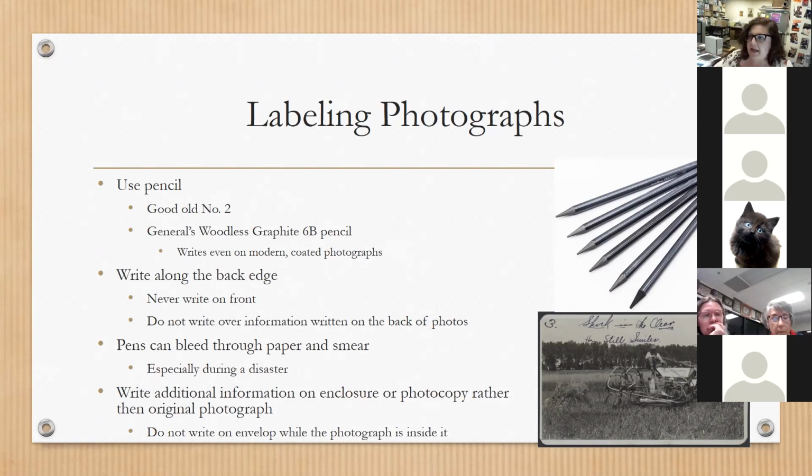Pick these up at any art supply store, Hobby Lobby, Joann's, Michael's. I think I've even seen them in the craft section at Walmart. You can easily order them online. And they will write even on modern coated photographs, on the back of them. Here's my puppy dog, just to give you proof that you can. It shows up really nicely. It also can be easily removed, which is always our golden rule: never do anything to any photograph or artifact that you can't easily undo.